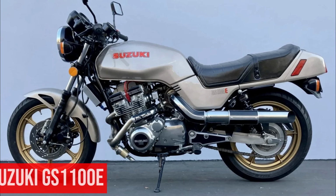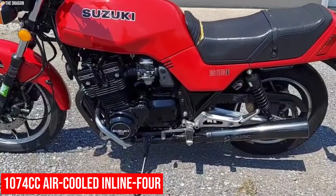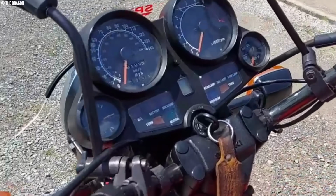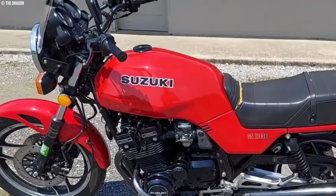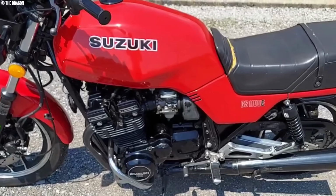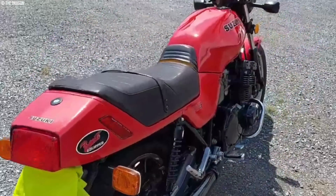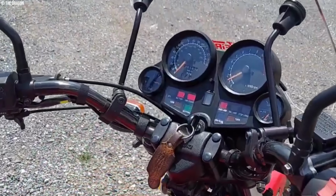Number 14 is the Suzuki GS 1100E from the early 1980s. This 1,074cc air-cooled inline-4 produces 108 horsepower and 68 pound-feet of torque. What makes it unique is how overbuilt it is, with thicker cylinder walls, stronger connecting rods, and larger oil passages than needed. When released, the GS 1100E was named Clyde World Superbike of the Year, but its true achievement is how many continue running flawlessly after 40 years. These bikes commonly exceed 120,000 miles, with some reaching over 200,000 miles.